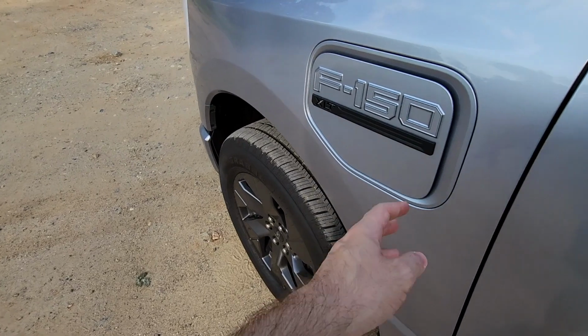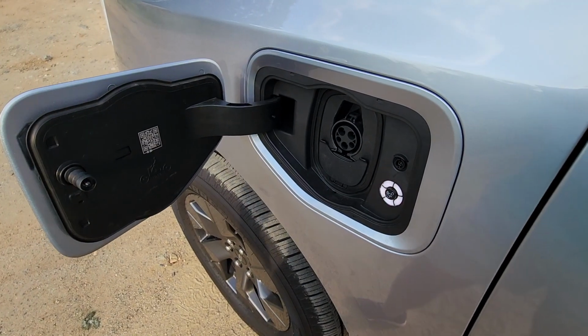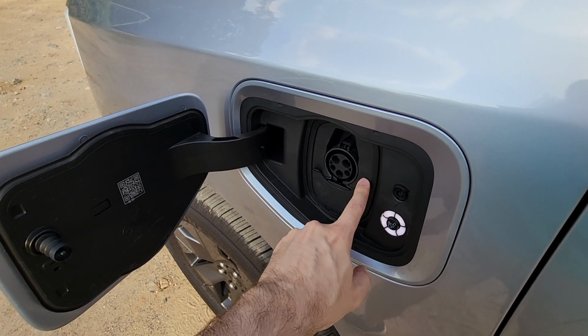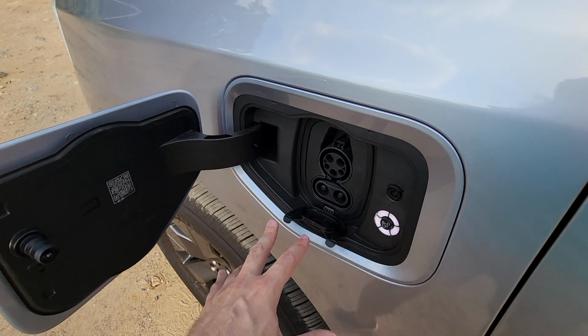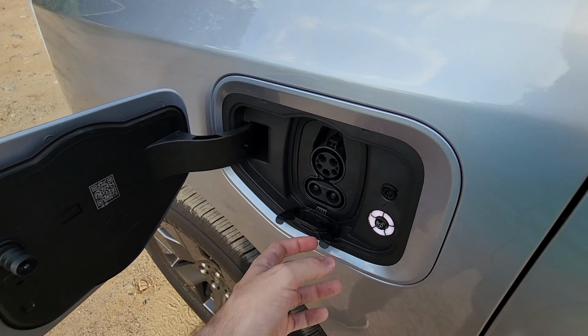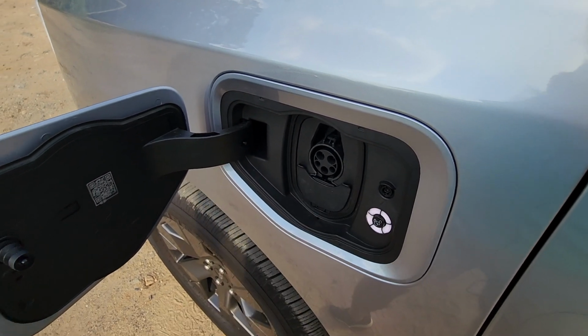Another great thing about the F-150 Lightning is the extended range. So we can actually go 320 miles on the extended range model. And also it supports, of course, DC fast charging. It says up to 155 kilowatts, but I've seen it as fast as 167 during my time with the vehicle.